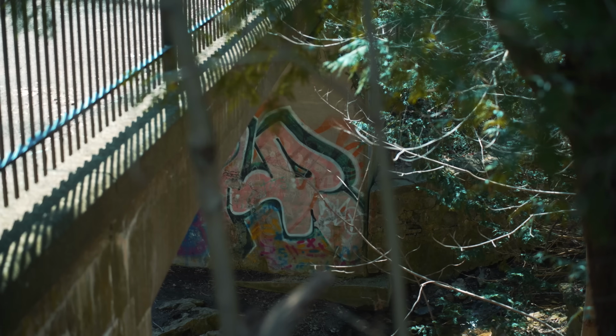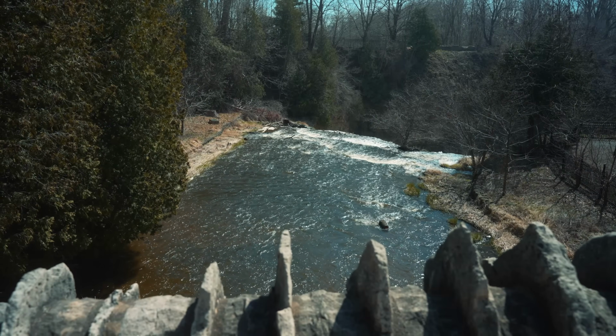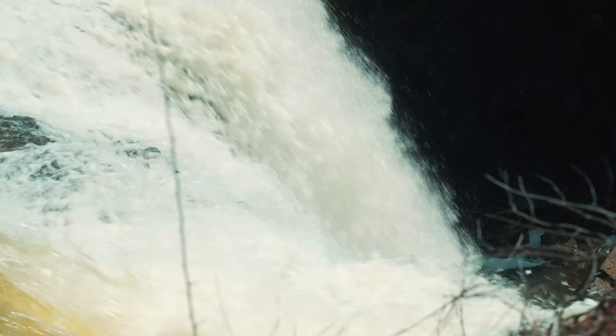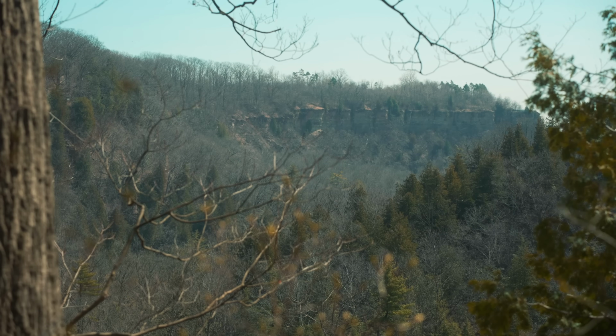Webster Falls is the tallest waterfall in the region at 24 meters tall. It was the site of a flour mill in the 1800s and one of the first hydroelectric generators in Ontario. The old stone bridge was built in the 1930s and provides a great view of the falls and gorge below.